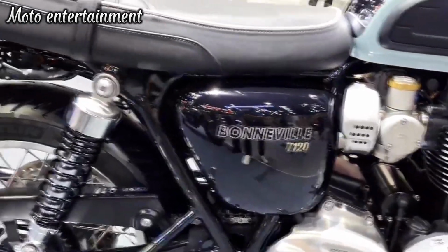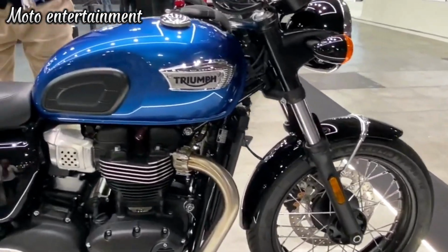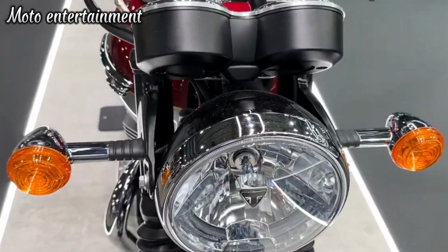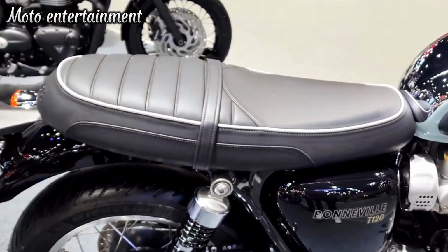Engaging but manageable, neutral yet responsive. Higher specification brakes. Paired with the latest ABS system, the updated two-piston Brembo caliper gives improved power and feel for confident and safe braking in all conditions.